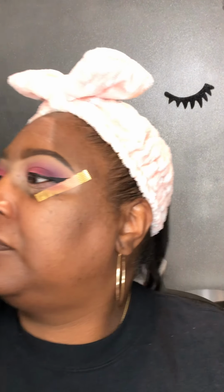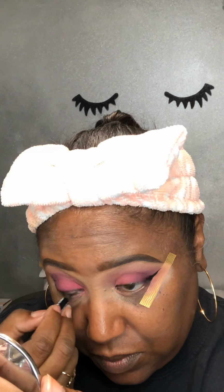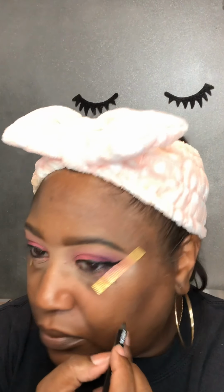So let's go with our, let's use Makeup Forever. My makeup, almost time for a new one. I'm gonna place this right in my waterline. To the other side. Okay.